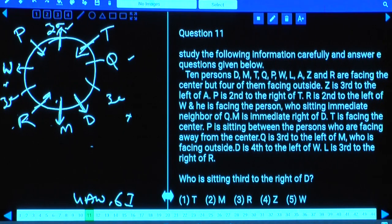Now, sir, if Z is at this place and this person is facing away, and Z is taught to the left of A, then if you take A at this place, Z must be at this place. Or if you take Z at this place, A can be either, and Z is facing away. Z is to the left of A. Hence, A must be in these two places.